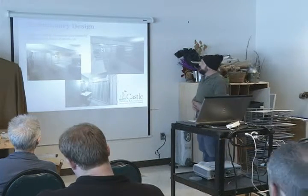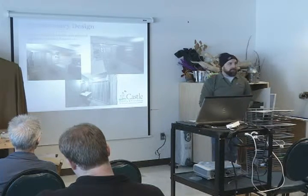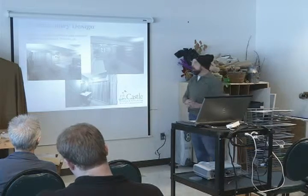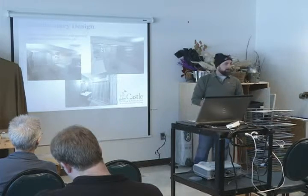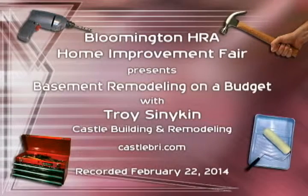Another nice way to do this, if you don't have 3D software, is just to find pictures via magazines or the internet. If you use a Pinterest or a Houzz, that can be a great way to communicate to a cabinet guy, this is the cabinet style that I'm looking for, and getting some help with your vision, turning it into the reality of the space.